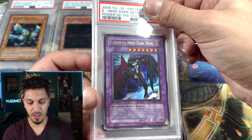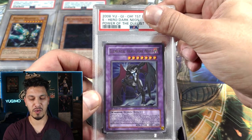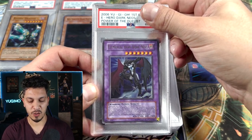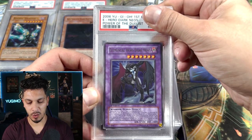The cover card, Elemental Hero Dark Neos. And we're also going to see another ultimate rare that we pulled from that hobby box break later in this opening, or later in the submission. All right, folks, here we go. 2006's Elemental Hero Dark Neos from Power of the Duelist.